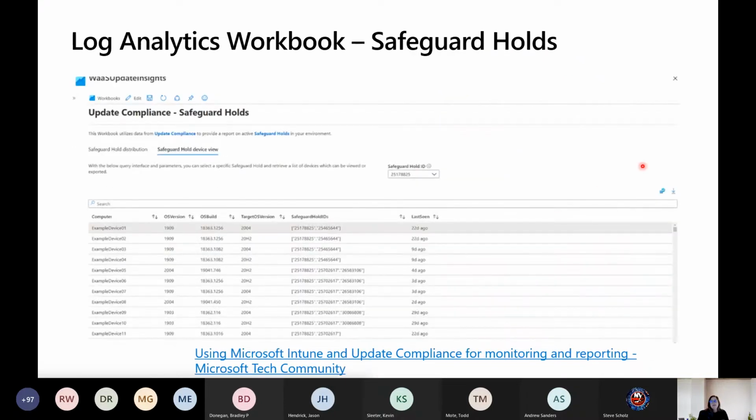Okay, so I mentioned safeguard holds, and part of the update compliance solution that a lot of people don't realize is there is a workbook within there that will surface exactly what devices are under safeguard holds and which ones they're under. So you can see here from this screenshot, you've got some example devices, the OS that they're being targeted to, and here are some various safeguard holds that are in place.